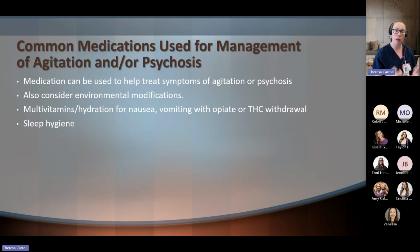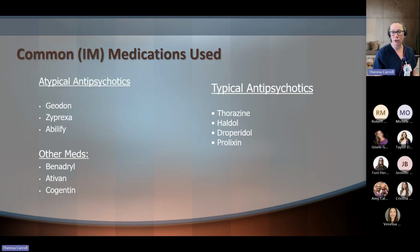So we want to make sure that we are monitoring. And again, these assessments don't take hours and hours to do, but they are important to be done at certain time intervals. So we want to be proactive. We want to be thinking ahead of what we can be doing to help identify early on and control for those symptoms. So some of the more common things medication-wise that we use for agitation in particular are our antipsychotics.